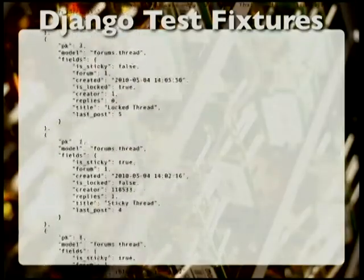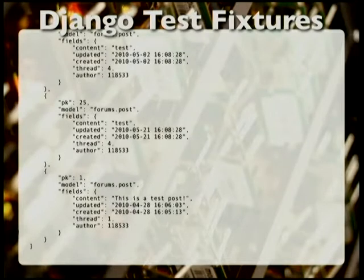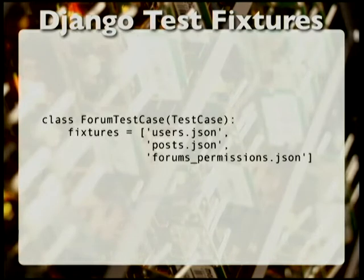Here's how it works. The test data goes into JSON files like this one. This is an actual test fixture from the forum application within Sumo. It's not actually a big one. It's 39 objects. It's on the small size, but each of these objects equates to a SQL insert statement. So it tends to add up. Then you take these files and you list their names in your test cases, saying, I want you to use this one, and this one. Here I've added 2 more in addition to the one we just looked at.